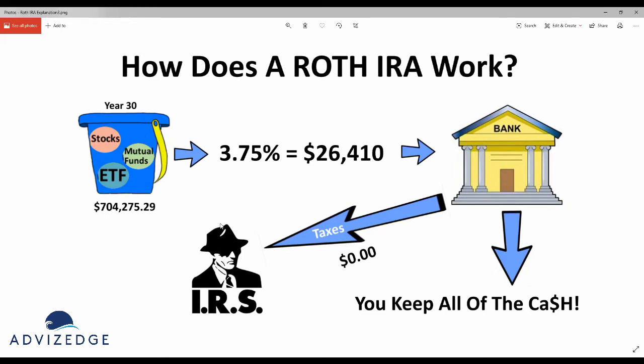Now this time, when Mr. IRS guy comes by, and I kind of made him look like a thug this time around, he's like, yo, I want my money. But you're like, hey, dude, this is a Roth IRA. You get nothing, nothing. And you get to keep all the cash, that entire $26,410.